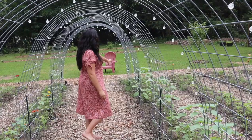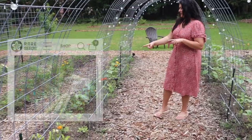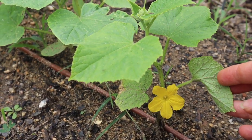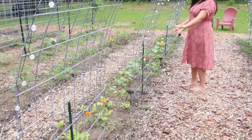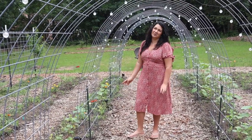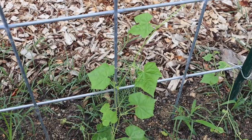On these two trellises here in the middle, I have cucumbers, just regular cucumbers. My favorites are the Boston pickling ones, but these here I bought from the store and I can't remember what they're called. They are a pickling cucumber. Over here on this side, I just have marigolds in between and lots of weeds. My thinking was I didn't want the sunflowers growing too high and blocking the solar panels for my little trellis lights.